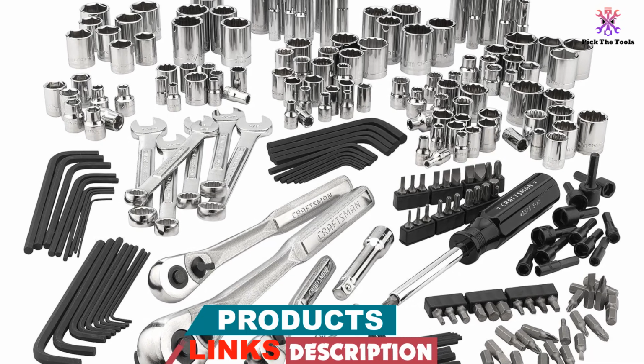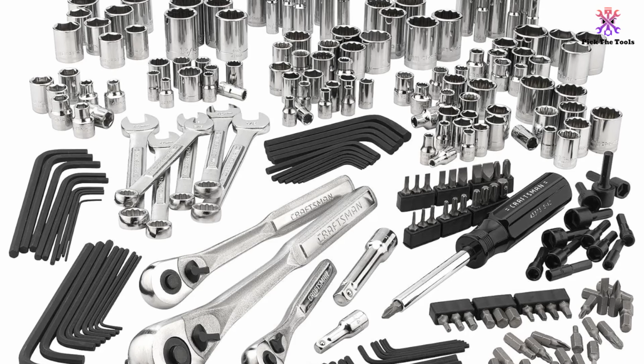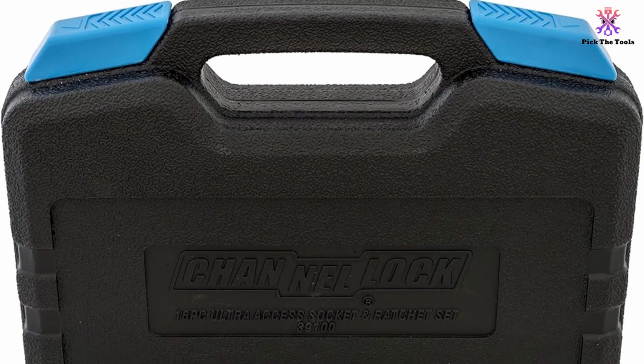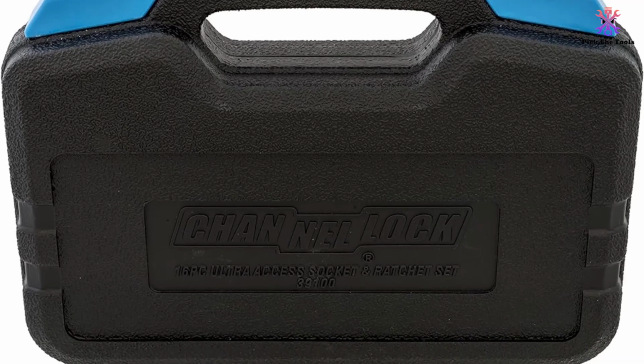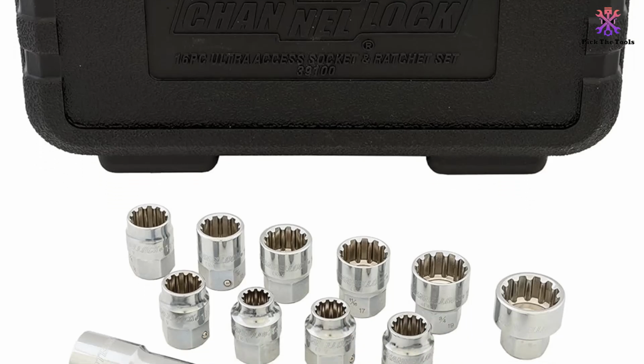The tool set contains only a few combination wrenches, so you are likely to need to buy individual wrenches as you need them. The sockets and Allen keys come in both SAE and metric sizes, and the magnetic screwdriver comes with plenty of bits to allow you to fit nearly any screw.